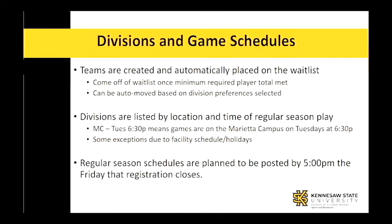For divisions and game schedules, teams are created and automatically placed on the wait list. Teams will come off the wait list once that minimum required player total is met. They will be auto-moved to a division based on the preferences you select as a captain when you create the team. It is important to select the divisions that work best for your team so that when you are automatically moved, you are able to play at that time.